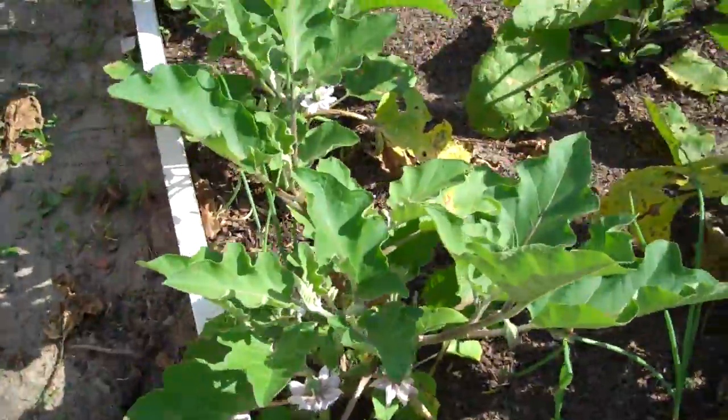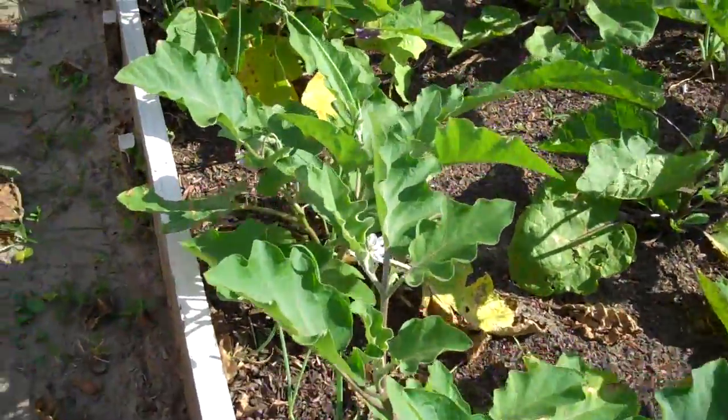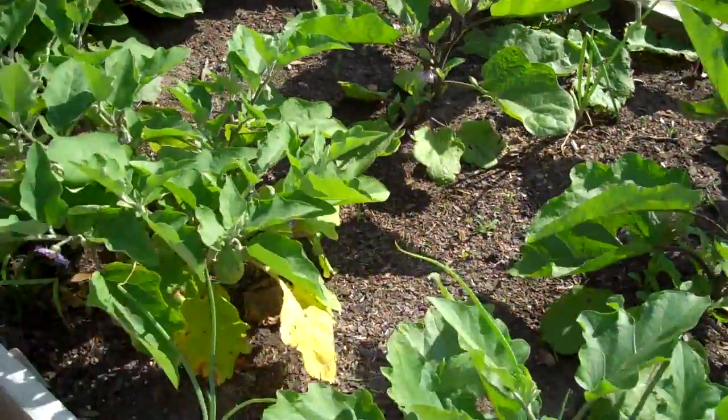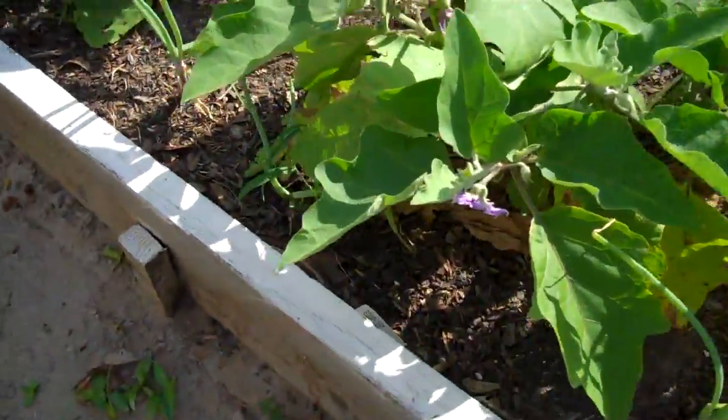I need to do a lot of weeding. Keeping up with it a little bit by little bit, but really I need to go through here wholesale and just take out a bunch of the weeds that you can see growing.